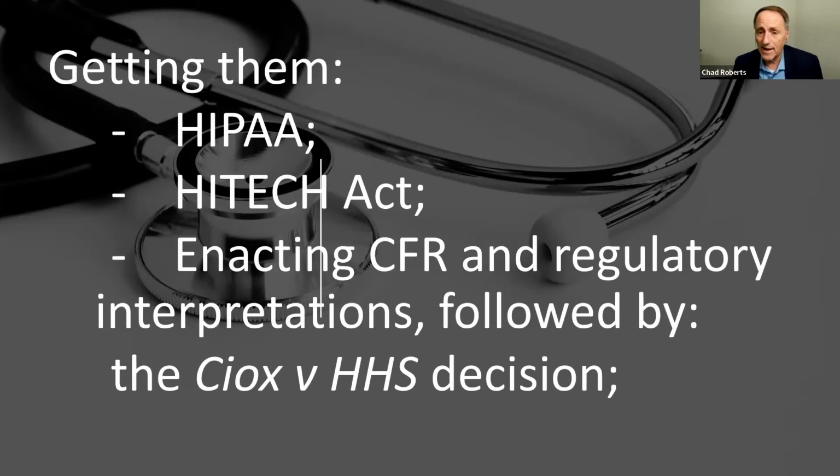2009 was the HITECH Act. That was part of when we had the Great Recession, it was part of the stimulus bill, and Congress incentivized healthcare providers to get rid of that paper and go electronic, and they gave money to people for doing it, and also baked in some rules about our own access to our own electronic medical records. And then HHS, Health and Human Services, published some enacting Code of Federal Regulations that interpreted those two acts.